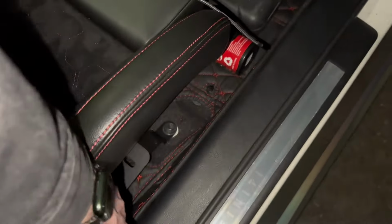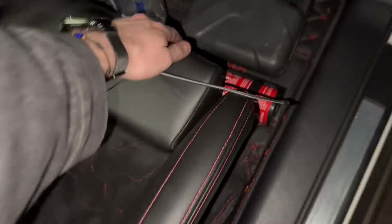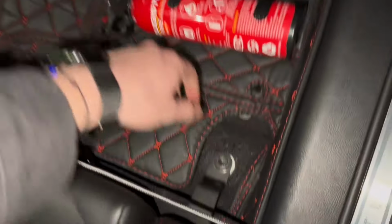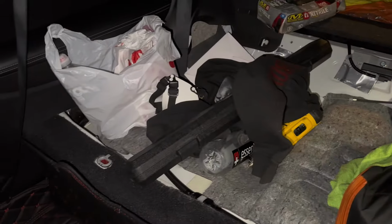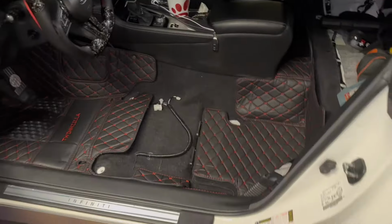Let's see if I can fold this seat back. Yeah, got the fire extinguisher there, safety first. And got my coach bag, and there goes the passenger side Brom seat. Just got a lot of stuff. No back seats anymore. I'm gonna have to remove a lot of stuff back here too. But yeah, I'm gonna head upstairs, get the other Brom seat, do the install.